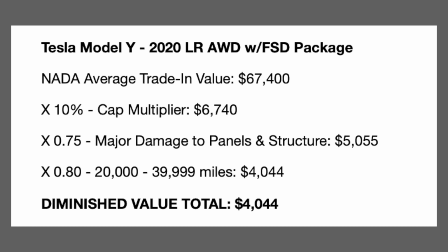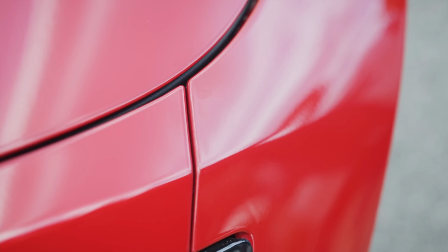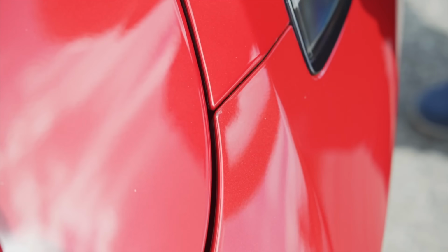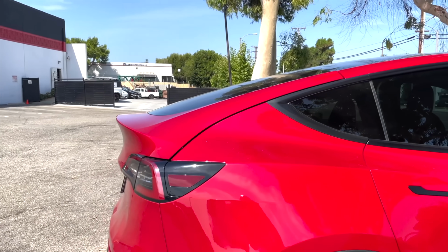In the end, that calculates to a diminished value of $4,044 that I will be seeking from Farmers, the insurance of the driver who hit me. This calculation is estimating how much less my car is now worth, so they pay the difference. For the final step, I'll have them cover the cost of the PPF replacement that I'll need to get after the repairs are complete at the collision center and the paint has cured. My car will be made whole and it won't have cost me anything.